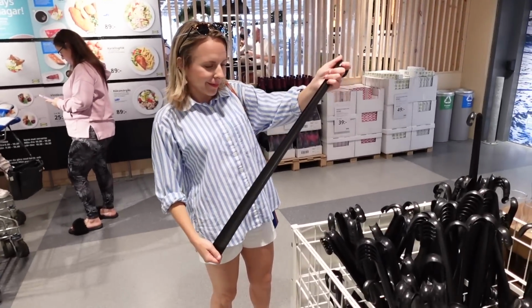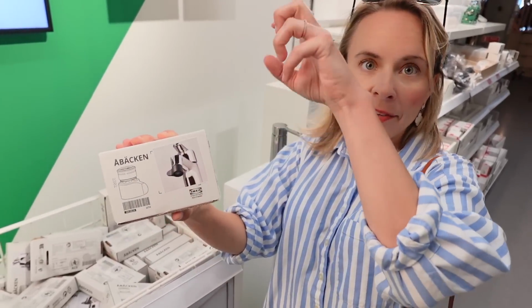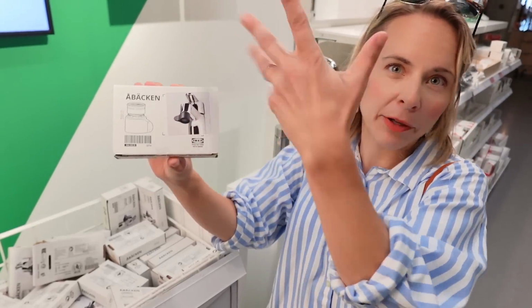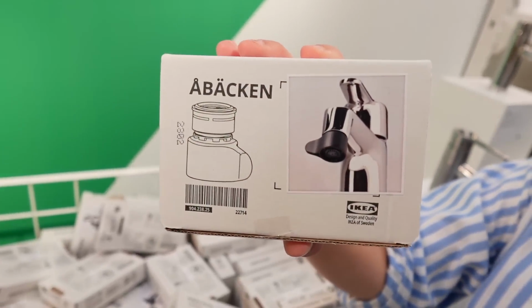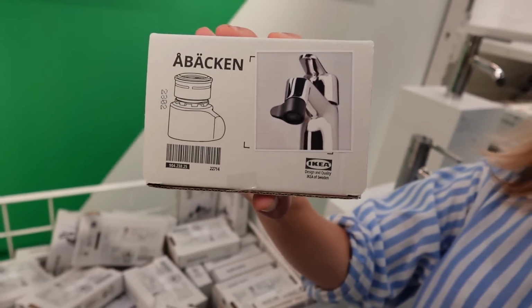How interesting. So in more of the going green, they have these little attachments to your faucet, which makes your water come out in these little tiny streams, like it was going through a colander, to make your water usage less. That's a cool thing that we don't really have in the US. I've seen these a little bit, but here they sell them at IKEA and they're, I mean, $2.